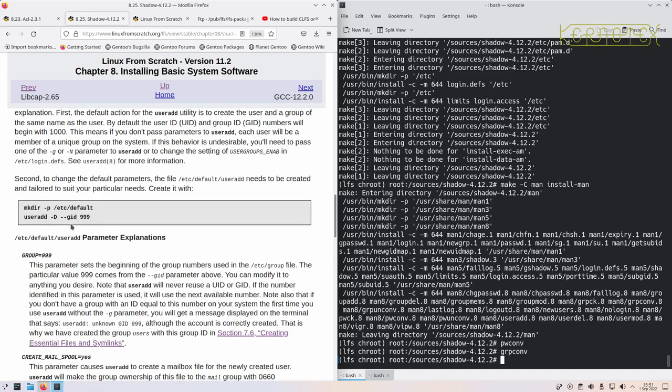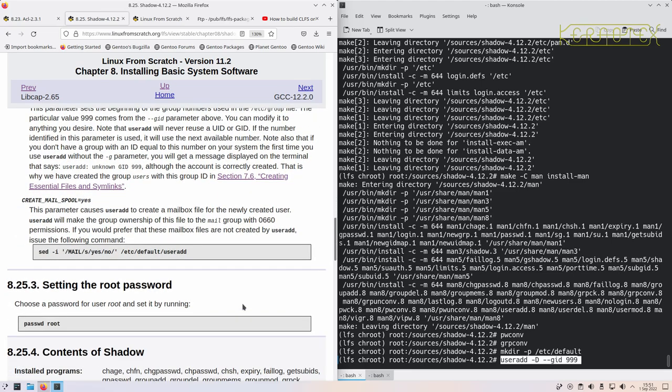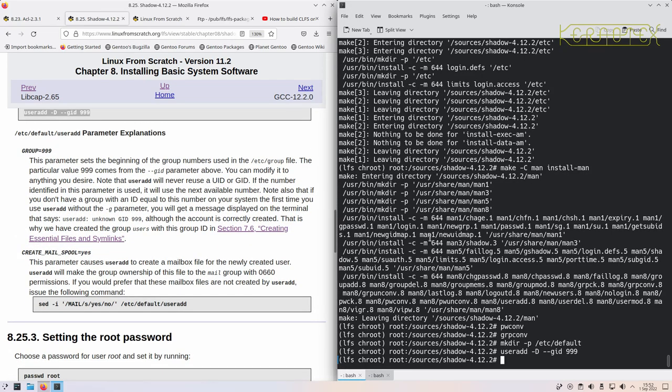So normally you'd probably want to leave the default where there's a user ID and a group ID that matches, that's a bit more secure. Second, to change default parameters, the file /etc/default/useradd needs to be created and tailored to your particular needs. Create it with this. And there's an explanation underneath as to what these commands do. And there's another one here.